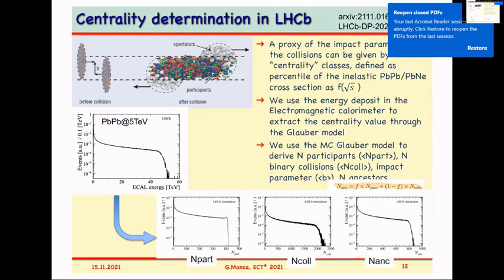To use this, we need a quantity which doesn't saturate, a quantity which does scale with the centrality, and we use the electromagnetic energy measured in the electromagnetic calorimeter, which you can see in this plot in TeV for the Pb-Pb sample. Starting from this quantity, we use Monte Carlo Glauber models to then derive the quantities that we need to describe the measurements, which are the number of nucleons participating in the collision, the number of binary collisions, Npart and Ncoll, the impact parameter b, and the number of ancestors, which is discussed here.